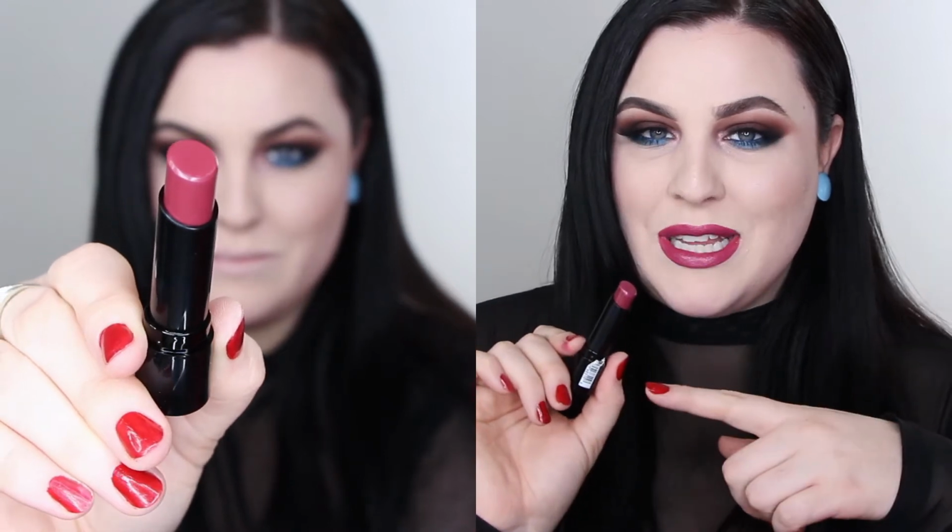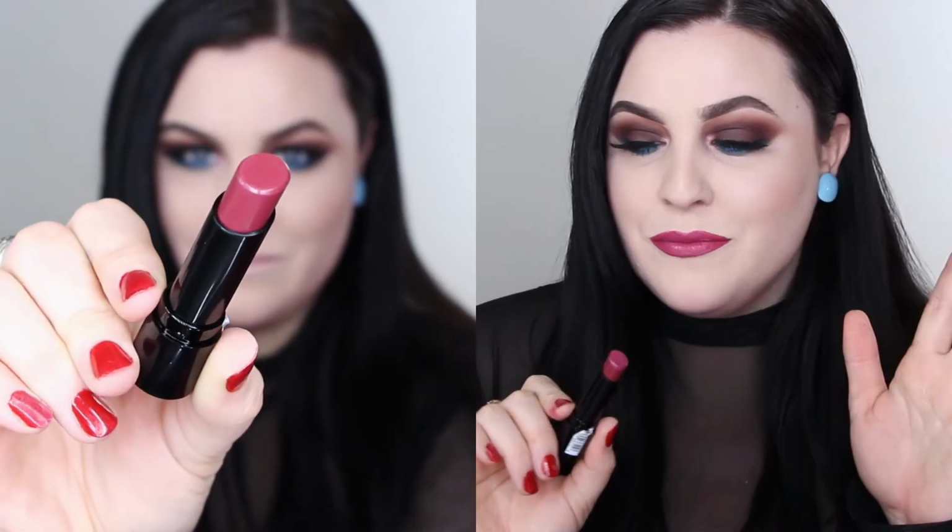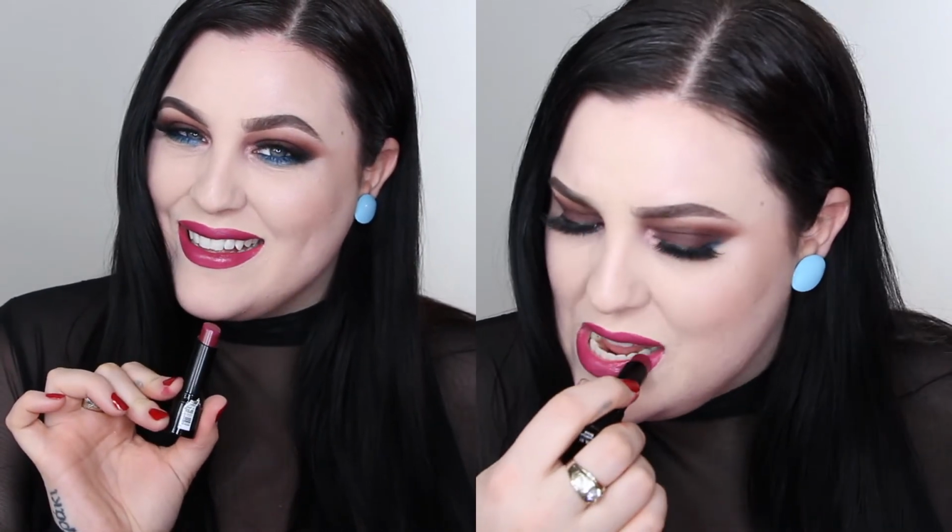This guy is Brooklyn Brick. I would say that this is a plummy color, and it's quite nice actually. I really like the hue to it. It's a little bit more on the raspberry-ish side, and I'm digging that.